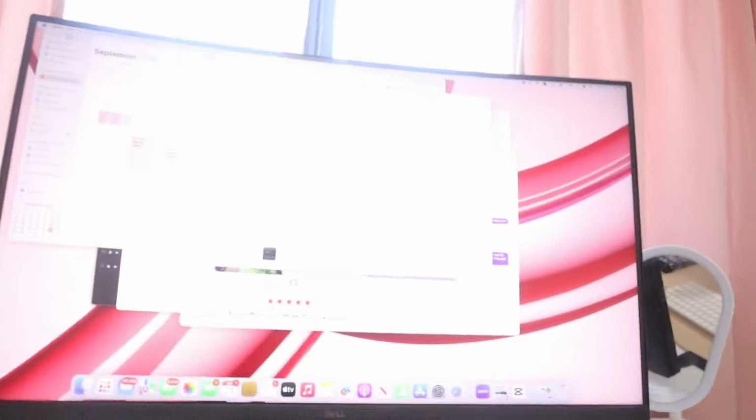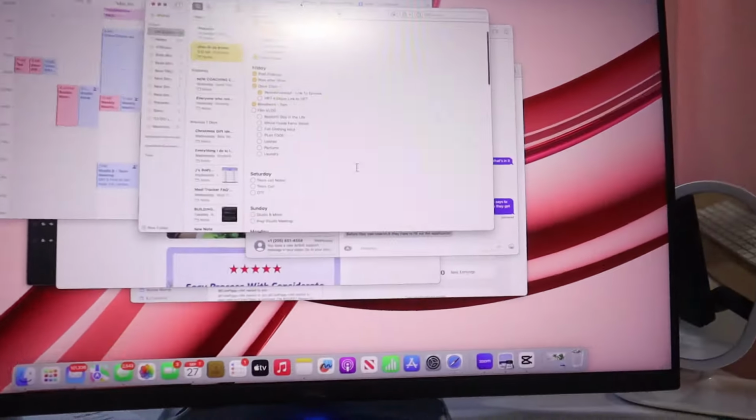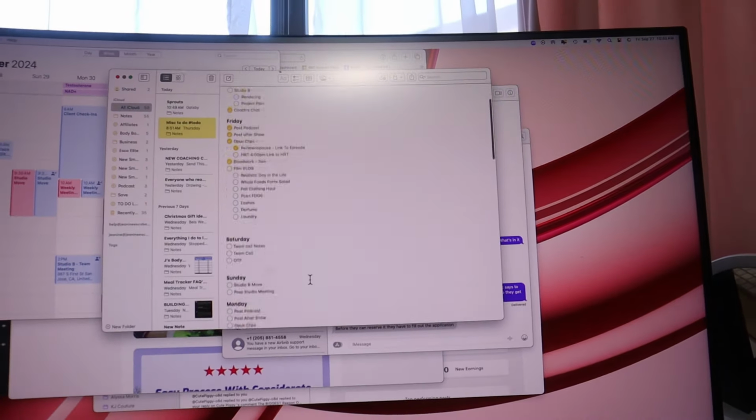But I guess I should also go over my lifeline, what I do. In order to get myself calm and zen for next week, I create a to-do list on my Apple Notes, with a little radial circle. I use Apple Notes a lot, and I have a to-do list for every single day.